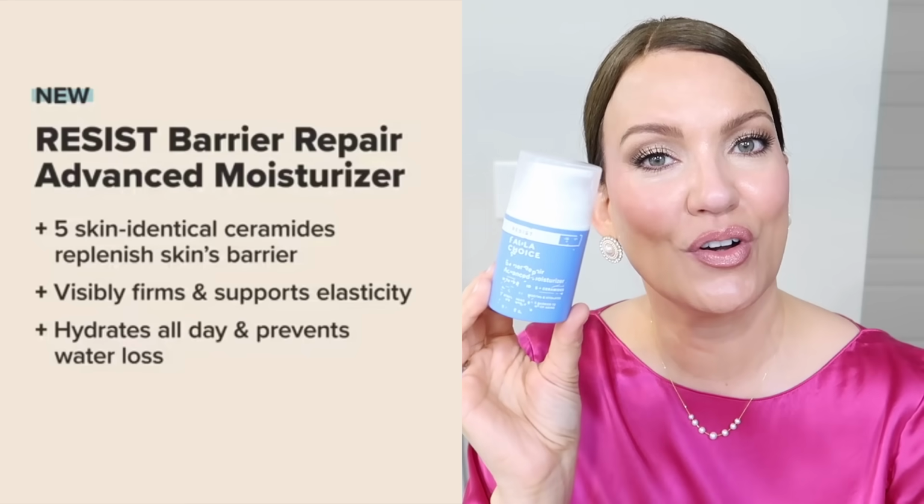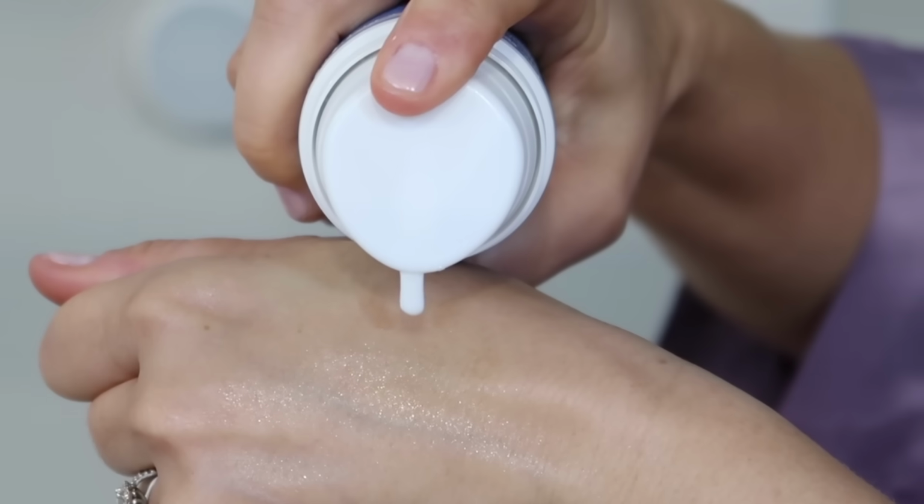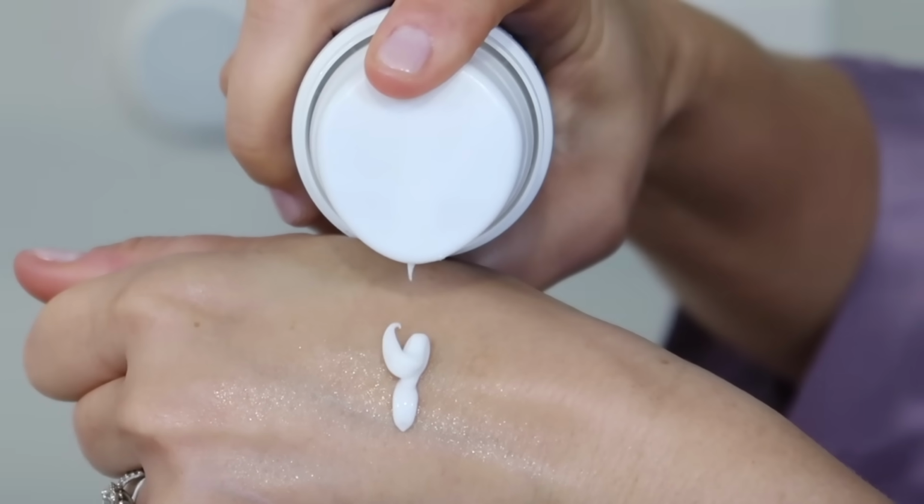This is really good for coming into the colder months. If you're looking for a really good barrier repair moisturizer, especially if you do use a Retin-A or a vitamin A product, to really help heal that skin barrier. This is a nice kind of medium thicker moisturizer. It's very soothing on my skin, but that's all I do for my third and final step in the evening, is just seal everything in with a really good moisturizer.